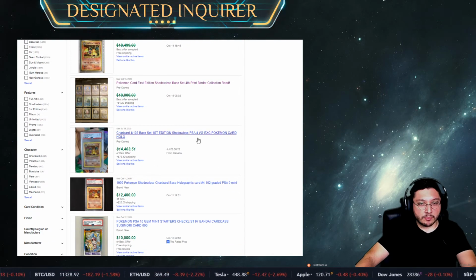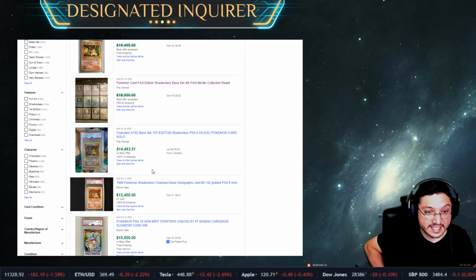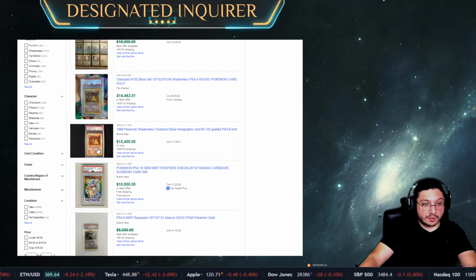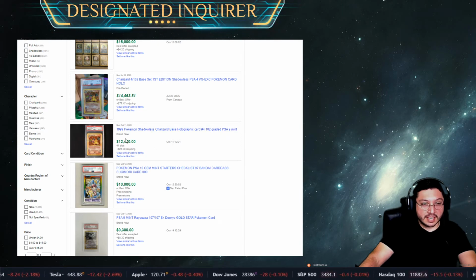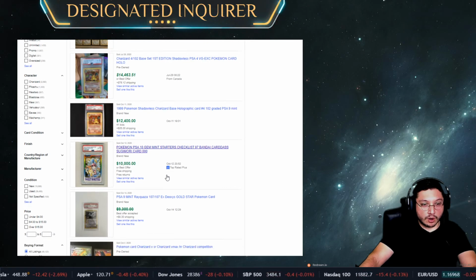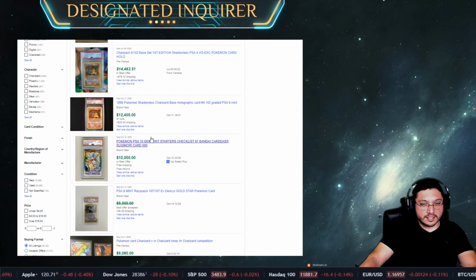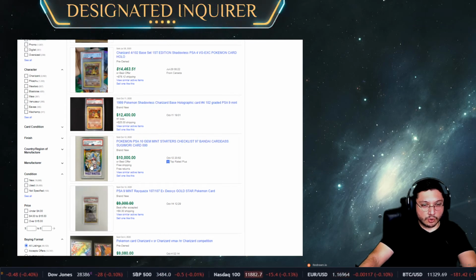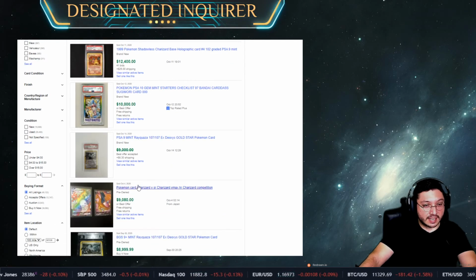Then we've got a PSA 4 going for $14,463. PSA 4. That is a pretty well beat up card. PSA 9 went for just the Shadowless went for $12,400. That's pretty impressive. Checklist for Bandai of 97, drawn by Sugimori. This one went for $10,000 as a PSA 10.